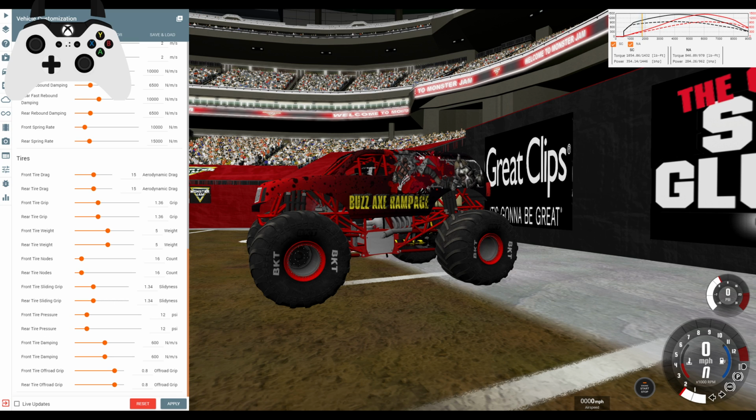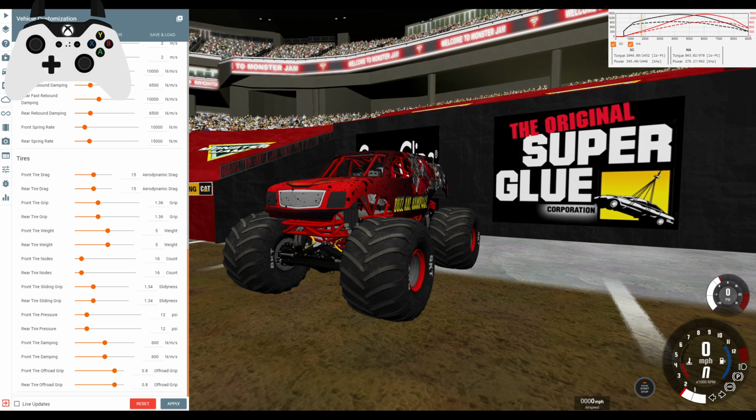So if we take a look from the top, we have aerodynamic drag, we can adjust how much air is actually hitting these tires. We got regular front tire grip, rear tire grip. We got node weight. We can adjust how many nodes there are in the tire. We can adjust the grip the tires have when sliding. We can adjust their tire pressure up to 30 psi. I think the high pressure BKTs can go up to 40, so they still have some claim to fame.